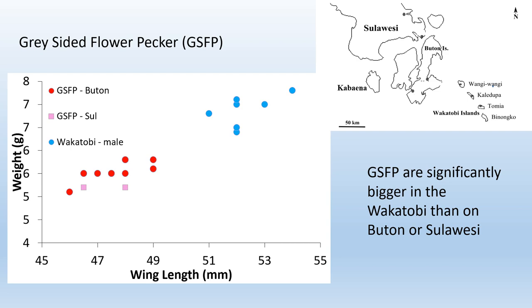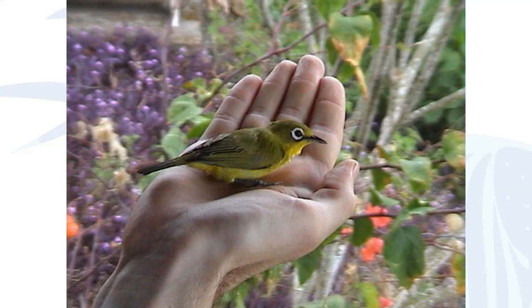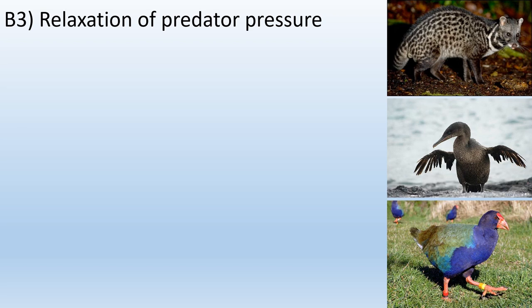So they're definitely bigger. The opposite was also found. Lemon-bellied white-eyes were smaller on the Wakatobi than on Kabayena. And so the blue circles here are the Wakatobi lemon bellies, and the green triangles are the Kabayena ones. So we're getting difference in both directions.